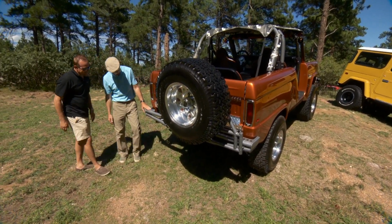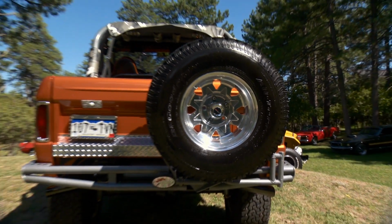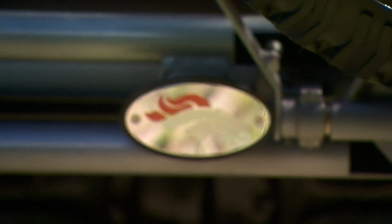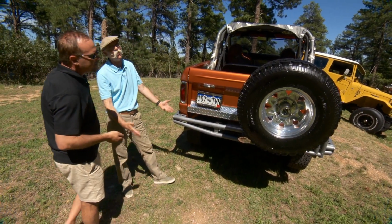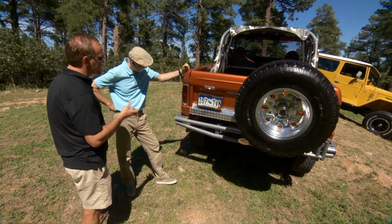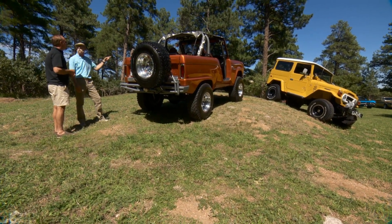Now, and this is another one of these custom touches? Yeah, it's from Pre-Runner, and it's the same style. What I'm most proud of is the Denver Broncos emblem on the back there. Of course. Not that it inspired the color at all. No. But it's a nice little touch to give it an off-road look. I saw she's still badged 302. Yeah. You still have the original engine?